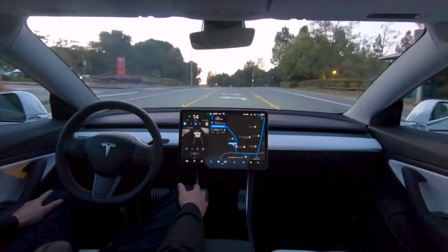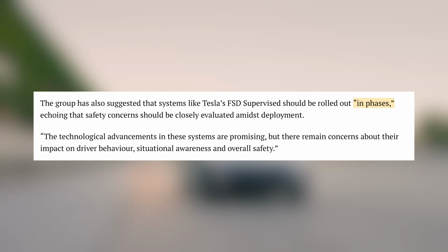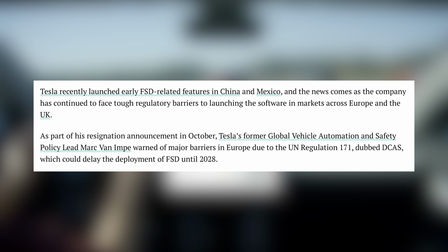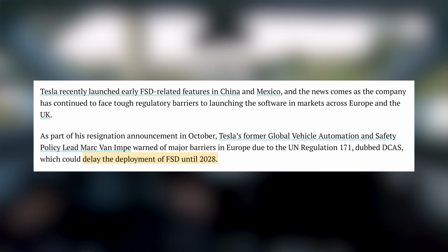It instead monitors with the interior camera, at least in its full form on Hardware 4 vehicles. But in the UK, they want it to be a phased rollout to evaluate the impact on driver behavior and overall road safety. So Tesla had previously indicated that evolving regulatory challenges could end up delaying FSD rollout in the UK until something like 2028, and this seems to somewhat confirm that. Definitely unfortunate to see for that market, but they are being very cautious, and we'll see how that goes over time as Tesla proves their full self-driving capabilities.